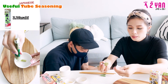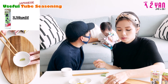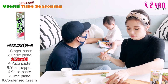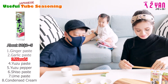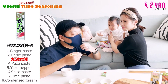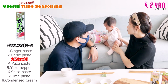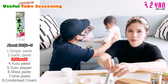This is one of the brands that we took for taste test. So now we're gonna do a taste test for this wasabi. I'm just gonna take a bit, because I'm not sure if I can take the spice level. Oh my god. Not bad, but I prefer it with sashimi. It's quite spicy for this brand, but we will do another video especially for all the different brands that we found in the Japanese supermarket.